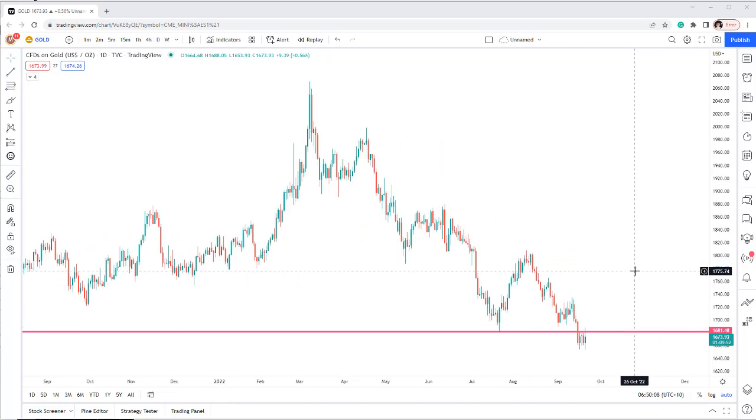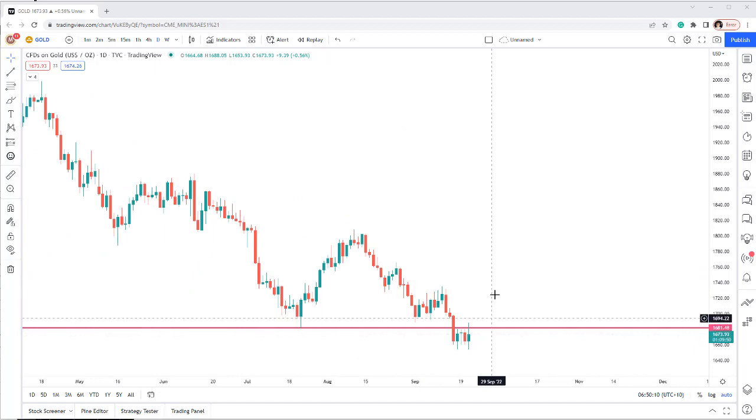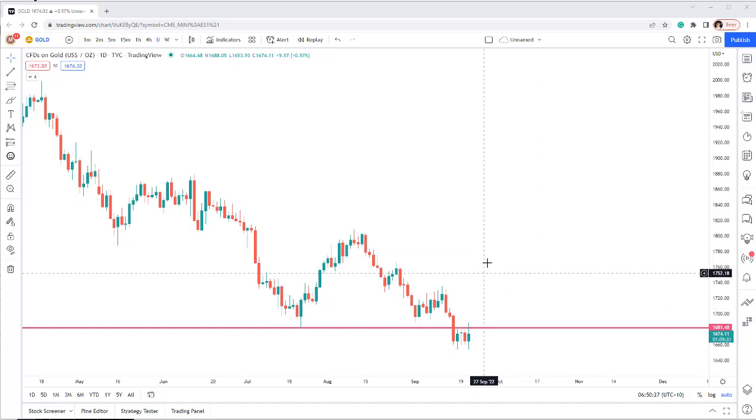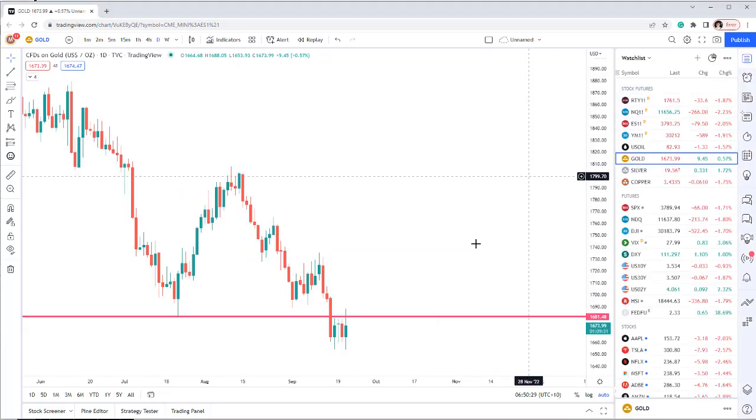Okay, so if I zoom in, we're getting this sideways movement. What comes next? If we get something like that, then we're probably going to see a nice move with gold back up towards the 1,800 level. But if we don't, and we start to get something like this, and then we break down, then gold is probably going to get absolutely destroyed.